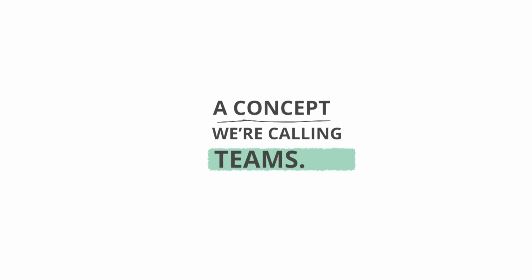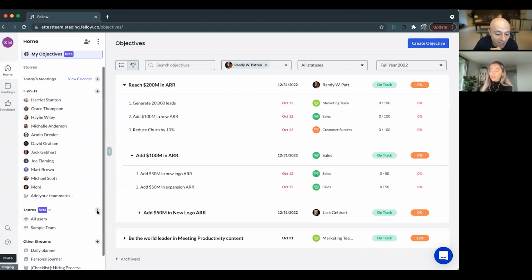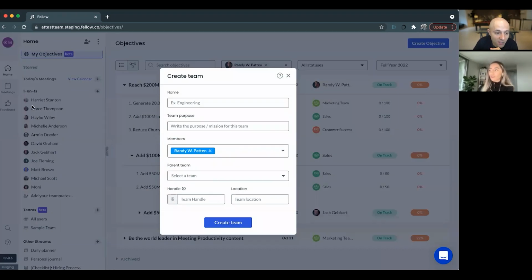This is this concept that we're calling teams. You can add a team by clicking on this plus button right in your home panel, and you can name a team, you can add members to it. And this is a really cool thing, which is you can even add a handle to the team. So for example, if you wanted to create a marketing team, you could type the marketing handle. This is early stages. Today, the teams are mainly used for the purpose of objectives.